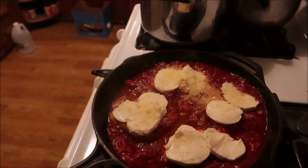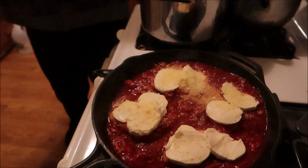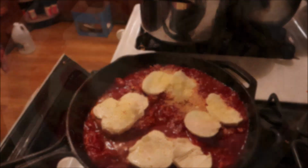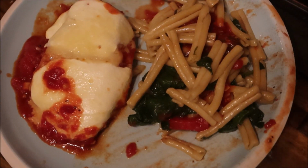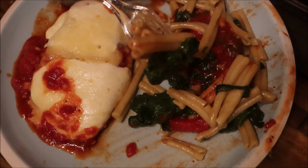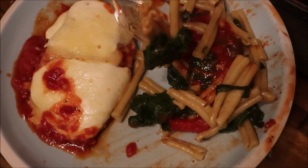Done. And now you put your chicken into the oven on a broil until the cheese melts. Now don't mind the bit of a messier plate there. I already served up the kids' food, so I cut their food on my plate, but the pasta, I added a little bit of sauce into it. It's got the spinach and everything in it.